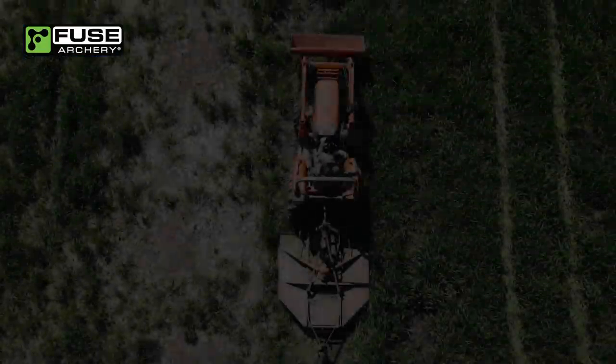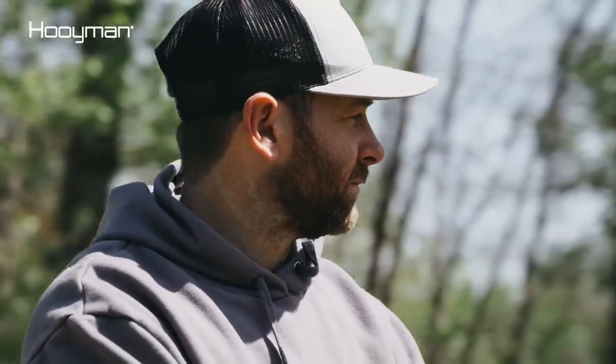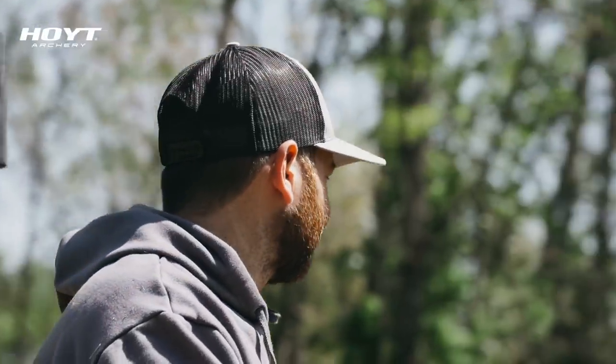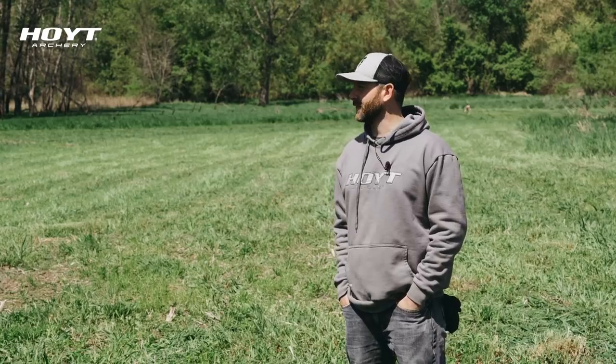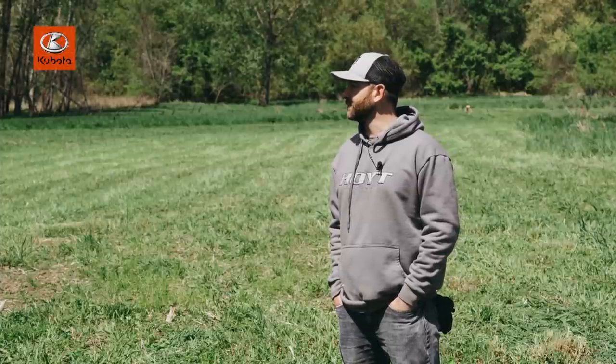It's fun anytime I can get out, get on a tractor, do something land management wise. It's therapeutic for sure, and of course we do it to better the hunting, but more so to better the overall health of the deer herd. But I certainly wouldn't do as much of this if I didn't love doing it. So it's a beautiful day to be outside, and we're gonna move on to the next one.